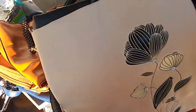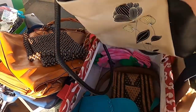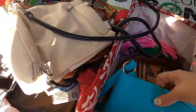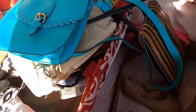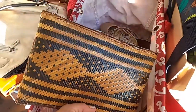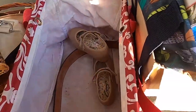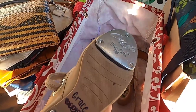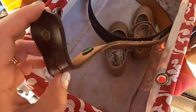Grabbed this one from Espy. Again, not leather, but converts to a backpack. I'm gonna ask my daughter if she wants that. Okay, here is the bigger bag of the woven pieces. Looks more like makeup bag size or even a clutch. I did grab a teeny tiny little pair of Capezio tap shoes and a leather belt. That's what the tooling looks like. They function snap, which is nice.